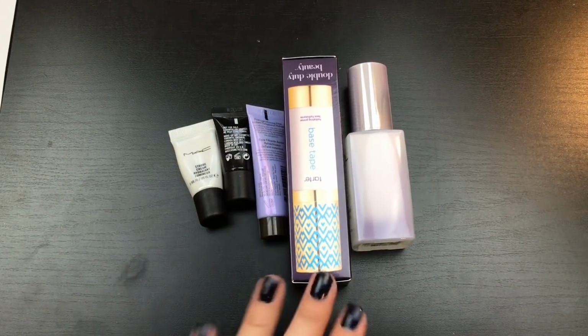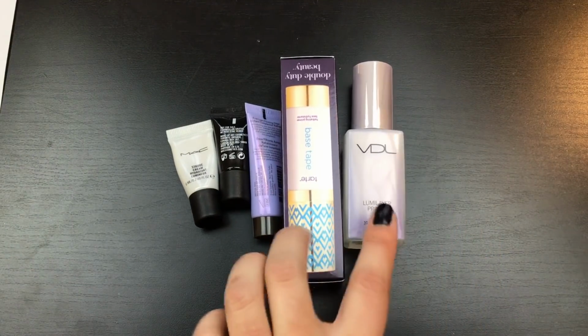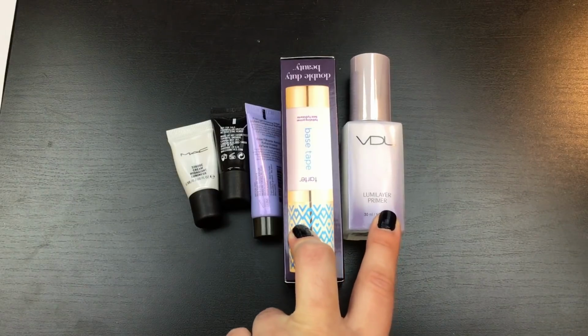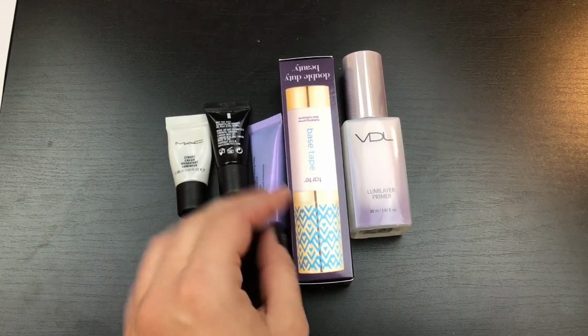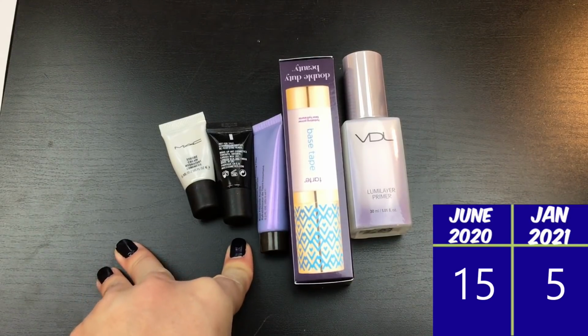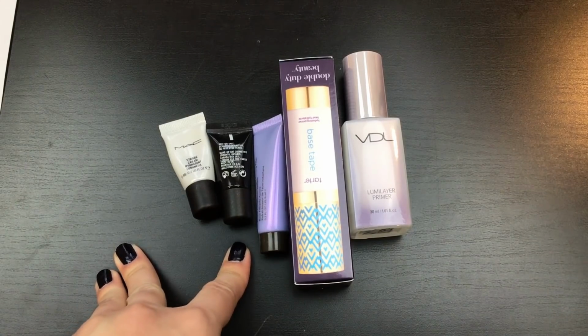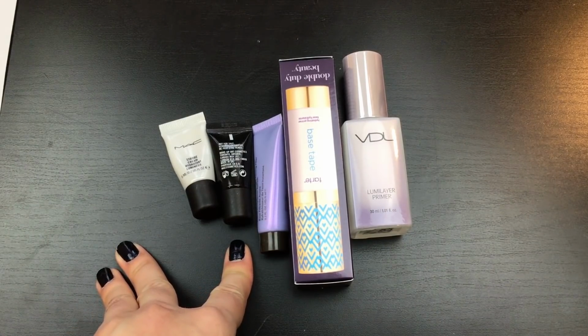Here are all of my face primers. I currently have 5 in my collection. I have 2 that are full sizes, and then I have these 3 right here. In June, I had 15 face primers, you guys. That's including any sample size. And now I'm down to 5. So I went down by 10. I used quite a bit.